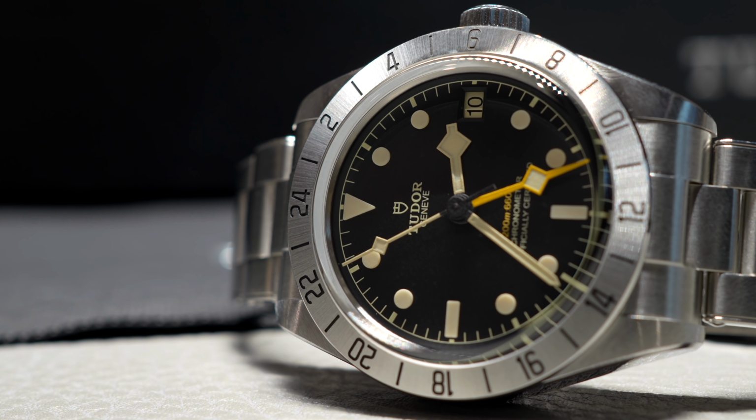So, something that Tudor should be credited for, and I don't hear this being spoken about much on the internet, is how they're keeping their lug widths at decent sizes. They're not going for odd sizes like 21mm or 19mm. The Black Bay Chrono is 22mm, the Black Bay 58 and this new Black Bay Pro, they're 20mm.